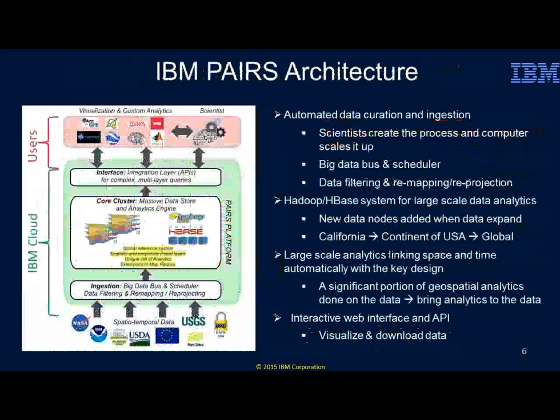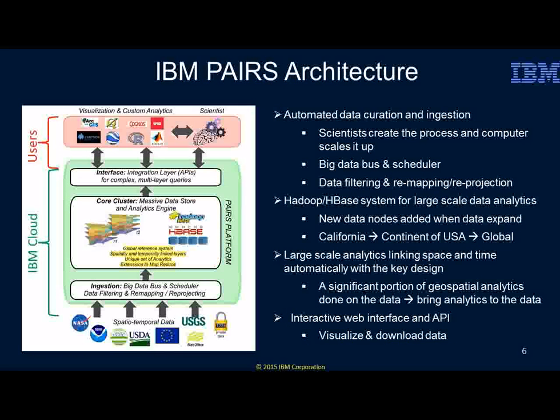So how do we scale after we have designed the integration approach? Here is the architecture of the PAIRS platform. It is composed of three main components. First is the data curation and ingestion engine. Experts will create the process, and the computer automates the process for scaling up.